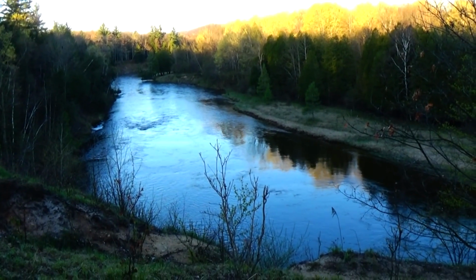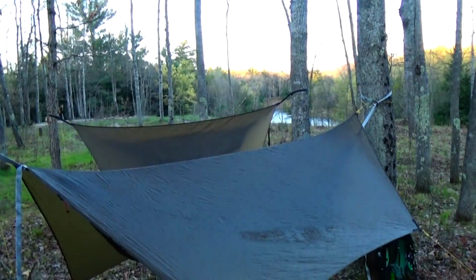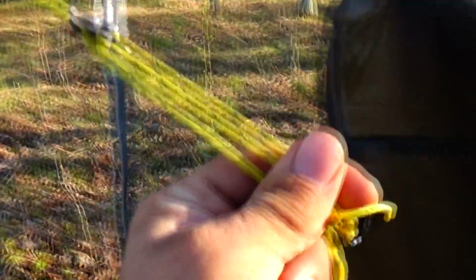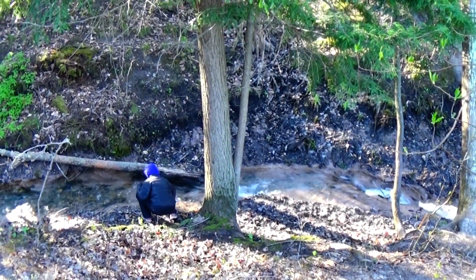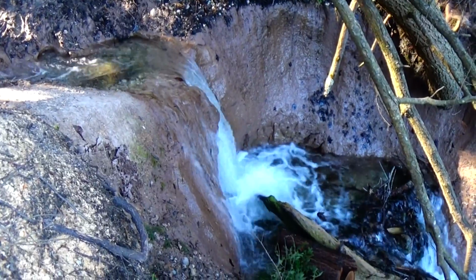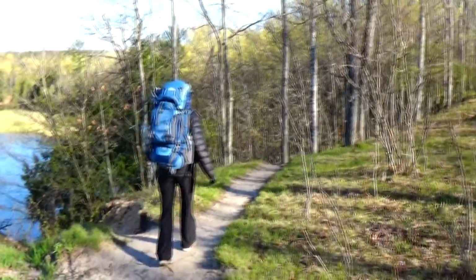Oh, we picked a beautiful spot for our campsite last night. We're high up on this ridge overlooking the river. And now we're going to start breaking down our hammocks and get on the trail early. Our hammocks are now broken down. We are now leaving our campsite en route to the suspension bridge, which should be about maybe 2 miles away.